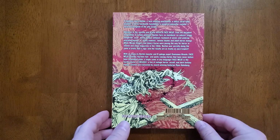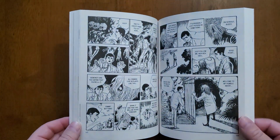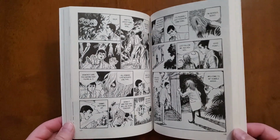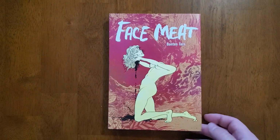It's got 14 short stories. Really great artwork here. Let's see if I can turn it to a page that is not too bad. Yep, here we go. So if you're interested in horror, creepy manga, classic 70s, 80s, definitely pick this one up.